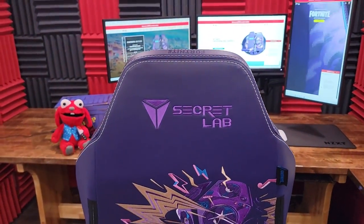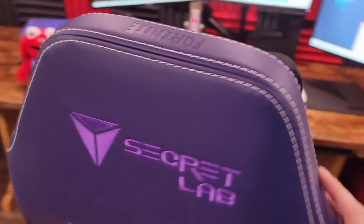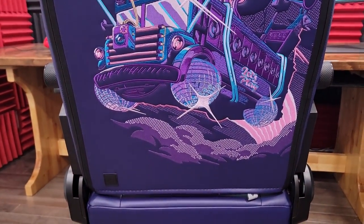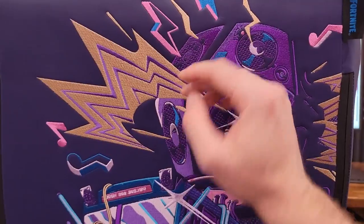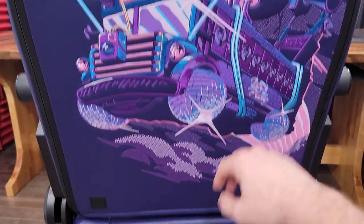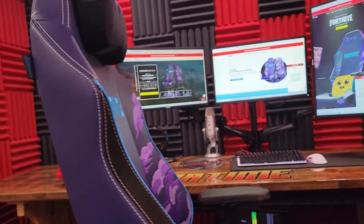Look at this. So first of all, you got their logo on the top, Secretlab. Incredible. Oh, I forgot. It says Fortnite on the top too. Look at this. Right there on the tippy top. Obviously, it swivels. So look at this design. Isn't that absolutely amazing? This is like the nicest embroidery on a chair I've ever seen. It looks like a work of art. I mean, it is a work of art. It's so nice. Absolutely incredible. It says, let's play. Obviously, the Fortnite bus with the balloon. I mean, you couldn't ask for a nicer looking chair. 10 out of 10 on design.